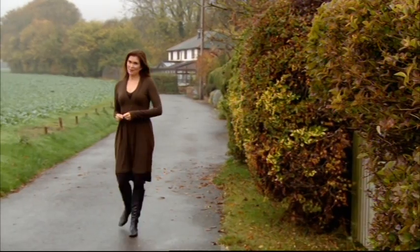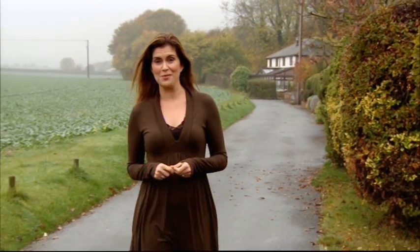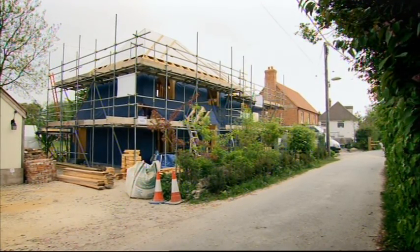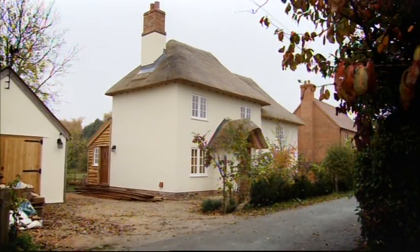It's been a good 6 months since I was last here, and I know for Chris and Mark this has been a real labour of love and very time consuming, but now it's finished and I can't wait to see it, as I feel it's going to be a real work of art. On my last visit, it was hard to imagine how the very modern-looking timber shell was ever going to replicate the original cottage. But I'm completely taken aback at the transformation.